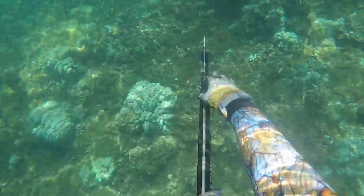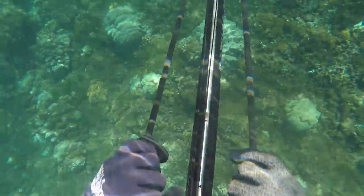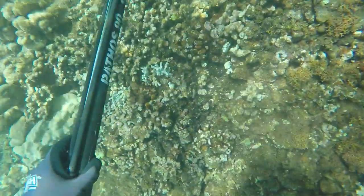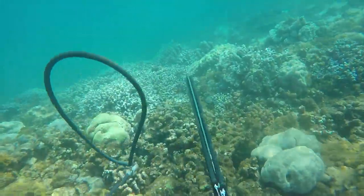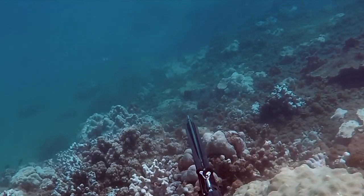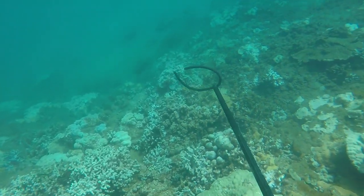So today's weapon of choice is this Pathos 90 centimeter, just rocking the one band because the other band broke pretty much. So gotta get it replaced, and this band is super weak as well, but it's perfect for hunting invasive fish because they're not the most difficult fish to catch, but they are pretty sneaky, and we'll be going over some tips that you guys can use to help you catch invasives as well. This is a Roy right here. You guys can see I missed that shot.